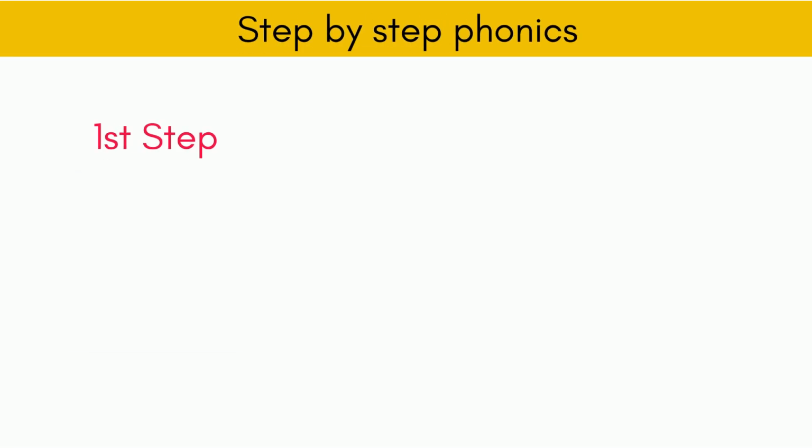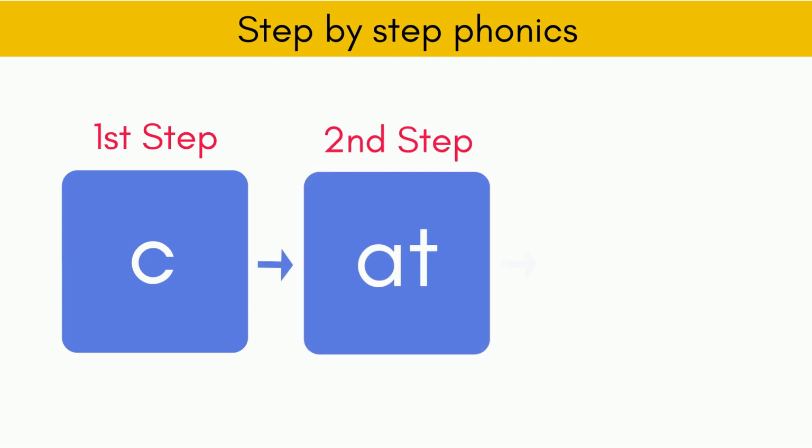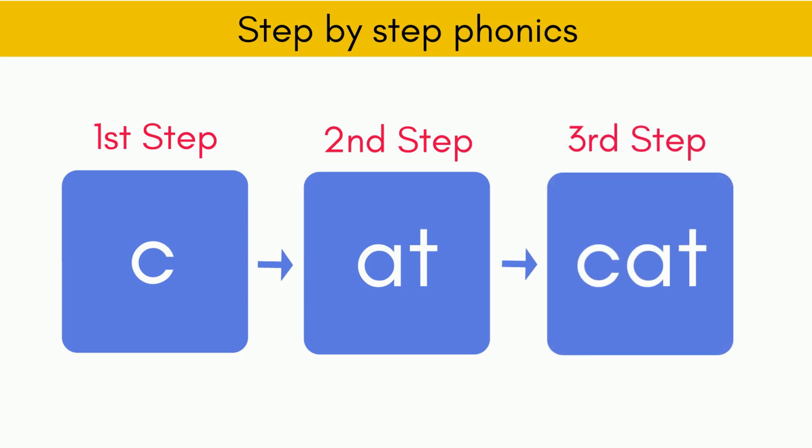Building from phonics to words. When children are first learning phonics, there are various kinds of worksheets that help the children see patterns and connections. The children need to construct their ability to write, starting from letters, then moving to combinations of letters, and then moving to words.